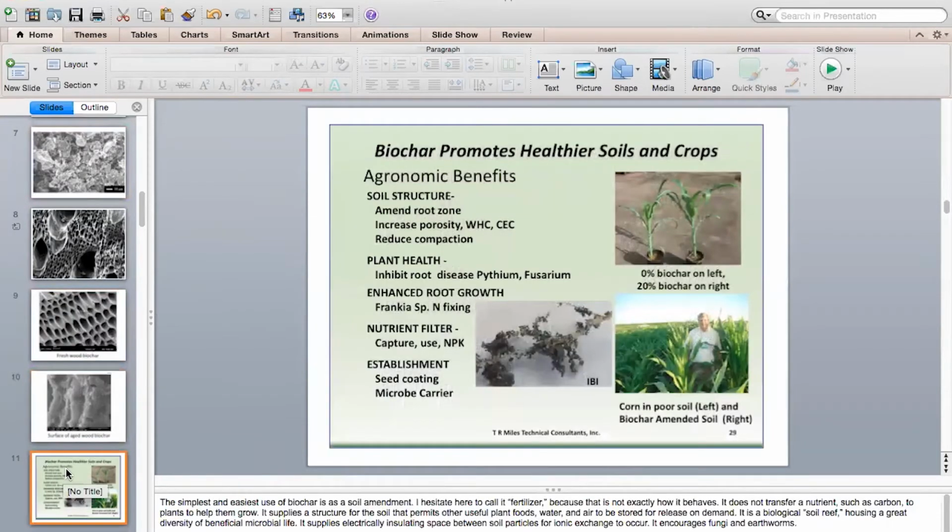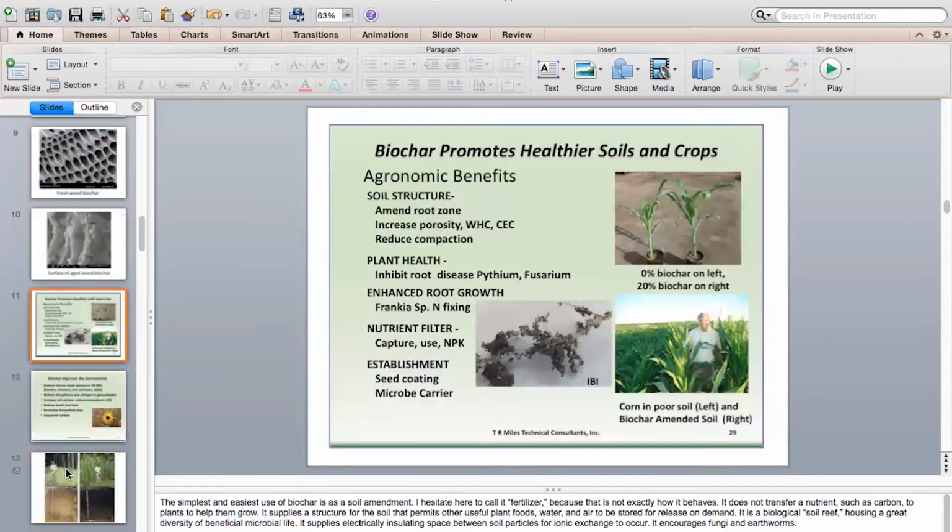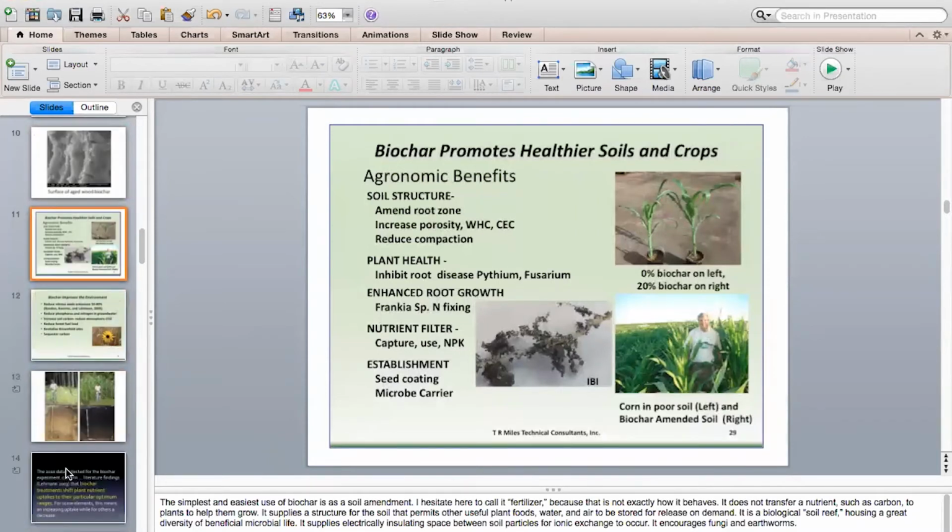Some of the benefits that this results in are soil structure, plant health, enhanced root growth, nutrient filtration, and the establishment of seed coatings and microbe carriers. We'll get to another quote here in a minute, which I think sums all of this up quite nicely. But you will hear a lot about biochar production of energy, which is, again, what we call a co-product. And you'll hear about it sequestering carbon. And in fact, a lot of presentations will lead with those two, as if those are the main reasons to use and promote biochar.